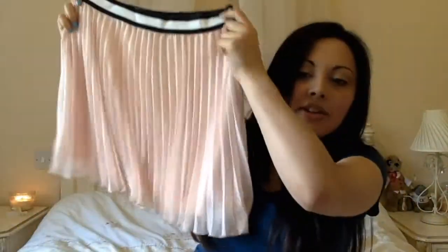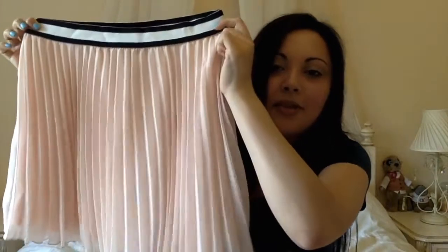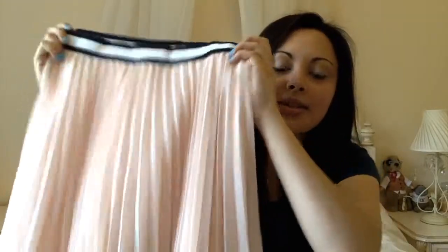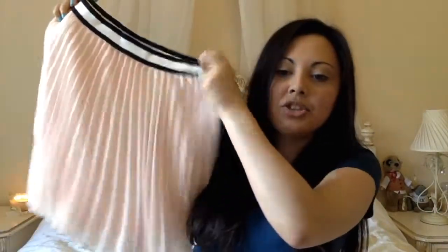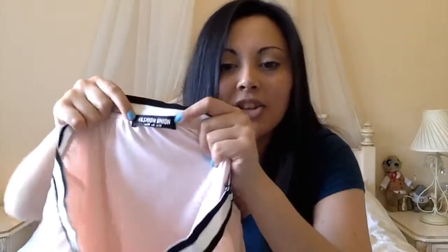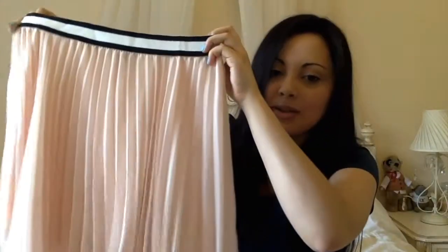And now, I'm not 100% sure where I got this skirt from. It is not my usual style. And I would have much preferred if this band was just plain black, and not black, white, and then black again. Because the way it is, I tend to put my tops over the top of the band to not show it, because I dislike it. But I do really like the peach colour, and I like the pleats. It says Fashion Union. I think it's from ASOS, but I'm not 100% sure, because I bought it a while ago.